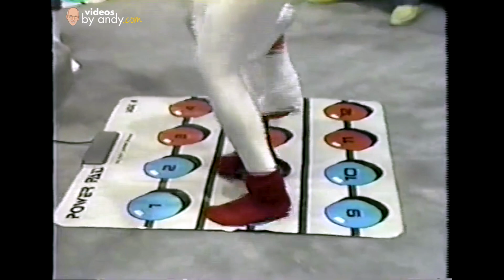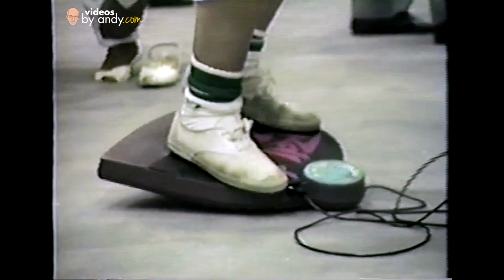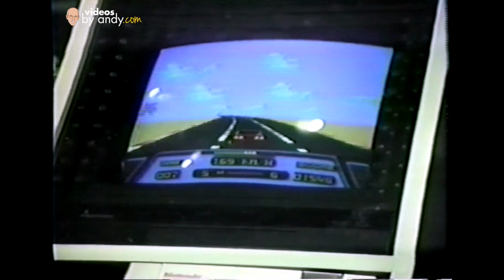Also introduced by Nintendo was the Roland Rocker, which is a foot steering control for their units. Used in conjunction with the standard hand controller, the Roland Rocker lets you steer through the game with your feet.